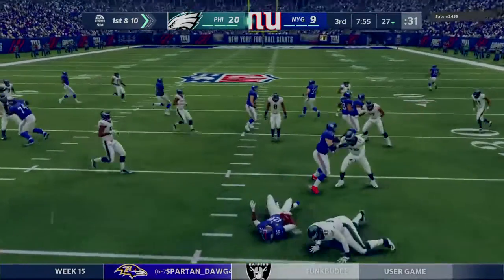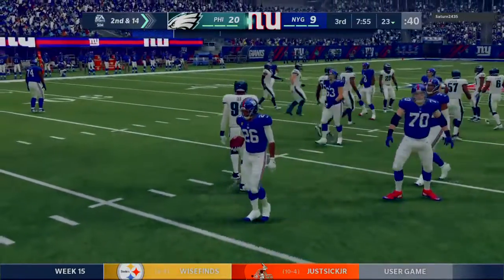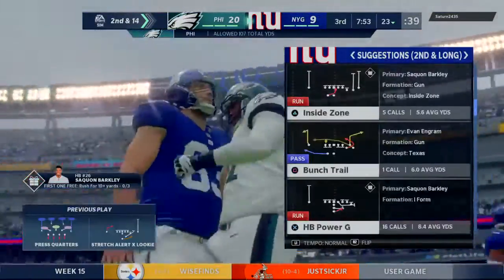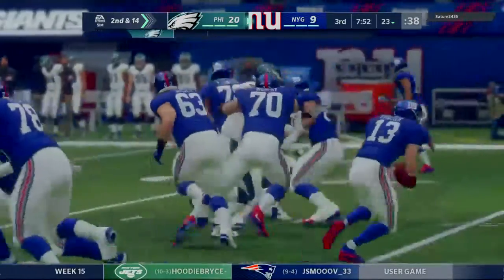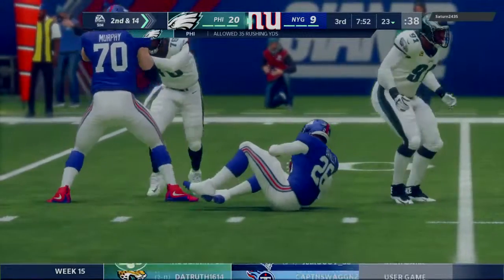Second half begins with a run from Barkley. And they're going to get him behind the line yet again as his nightmare afternoon continues. They'll wind up losing 4 yards on the play. And that's going to make it 2nd and 14.